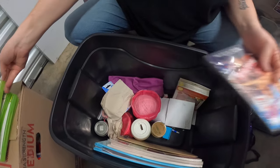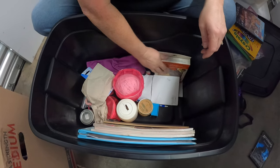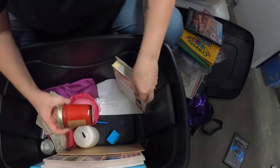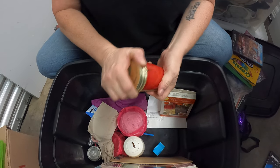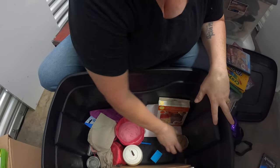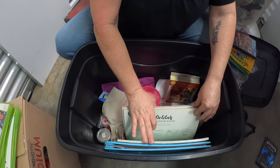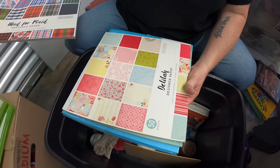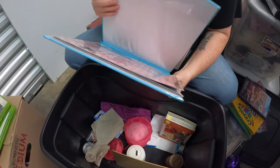There's a Sean White skateboard. I guess I didn't show that. Right. And cookie cutters. Cookie cutters for autumn. Ooh. Candle. I don't know how to open it, but there's a candle. And then there's a whole bunch of scrapbooking papers. Very good. And a scrapbook. Very good.